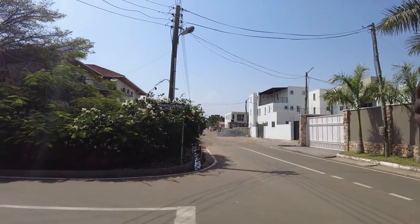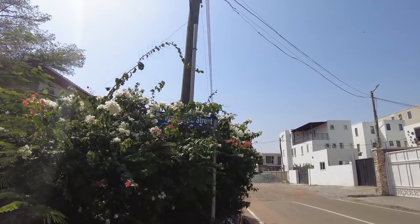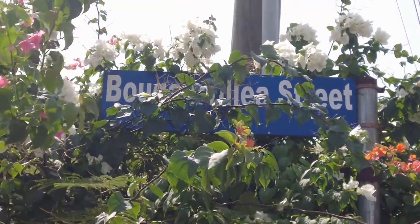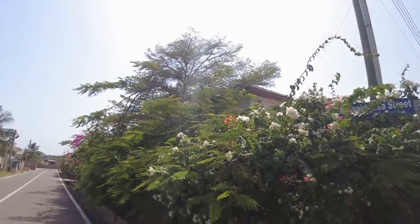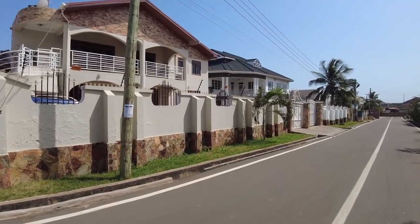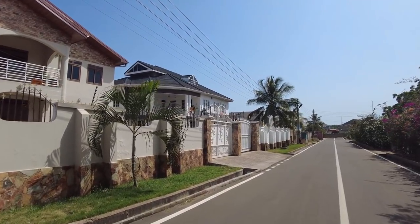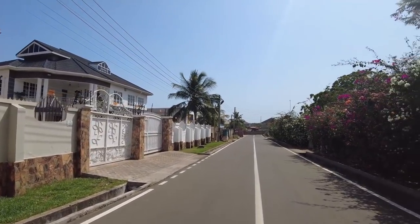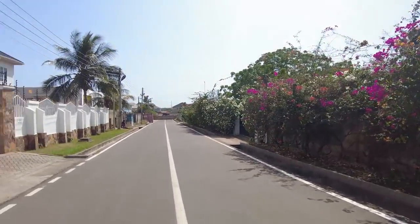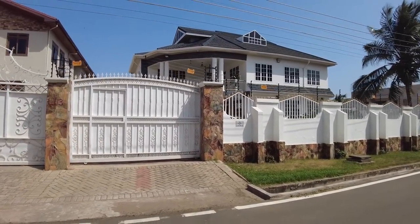Bougainvillea. Ah, the street is called Bougainvillea, and it's full of bougainvilleas. Okay, look at this. This street is called Bougainvillea. I think I pronounced it right. And see, it's full of bougainvilleas. Amazing, right? Wow. Beautiful place. Nice houses. Amazing. And lots of bougainvilleas on this side. Wow.